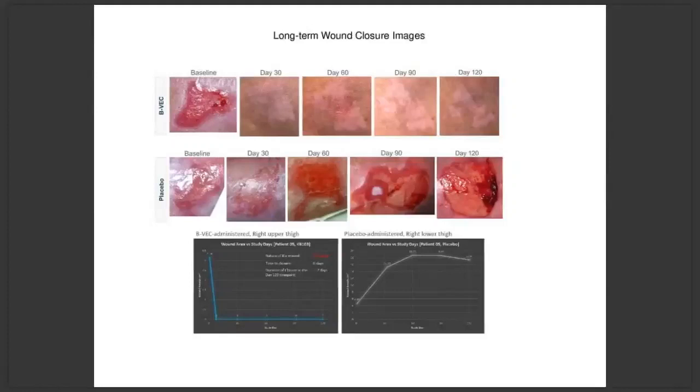The next, and then the most important thing, obviously, is wound closure and maintenance of wound closure. Here we see some effects of the topical gel on wounds. You can see that the top panel is the BVEC, we call it, or the KB103. At baseline you have the wound there, and then by day 30, it's healed, and then it stays healed, day 60, day 90, day 120.